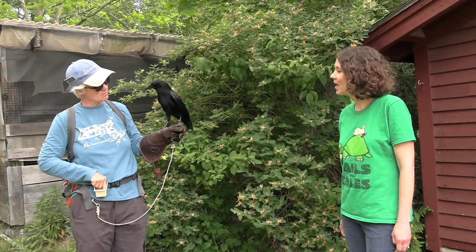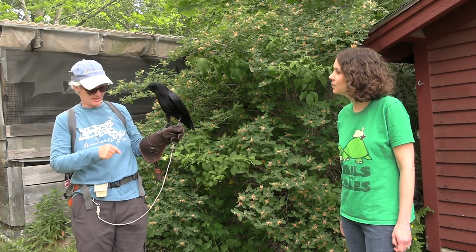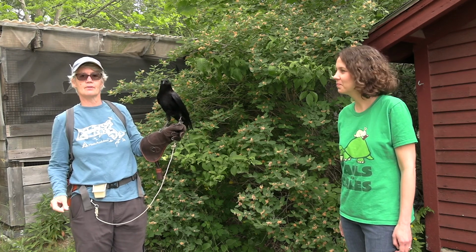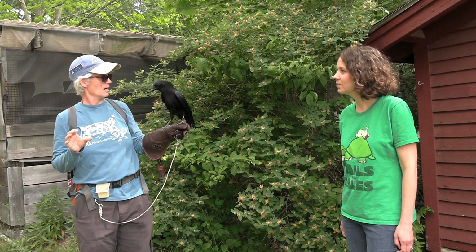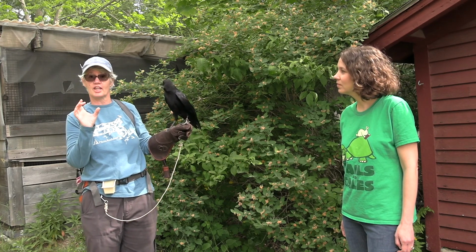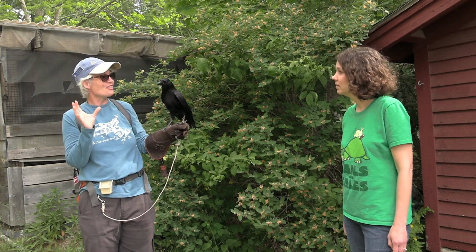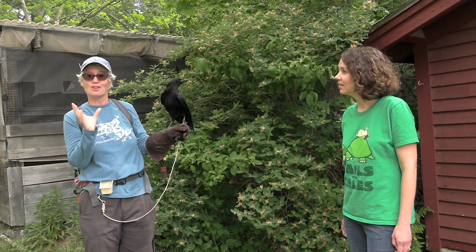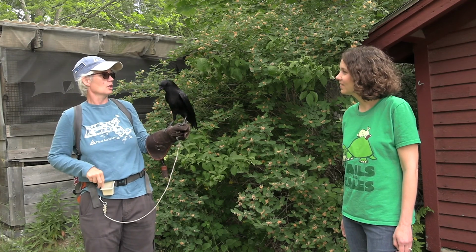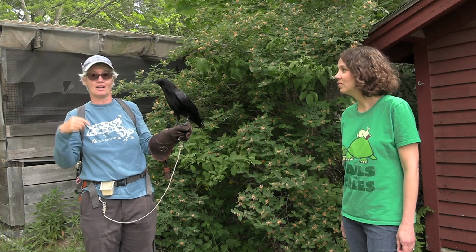Now, about how many offspring does a crow have in a given year? This is a fun fact too, they can have 3 to 5, but the incubation time is pretty short. It's 18 days. But the fun thing is that they stay together. The offspring will stay for 3 to 4 years, and they'll be a flock together.